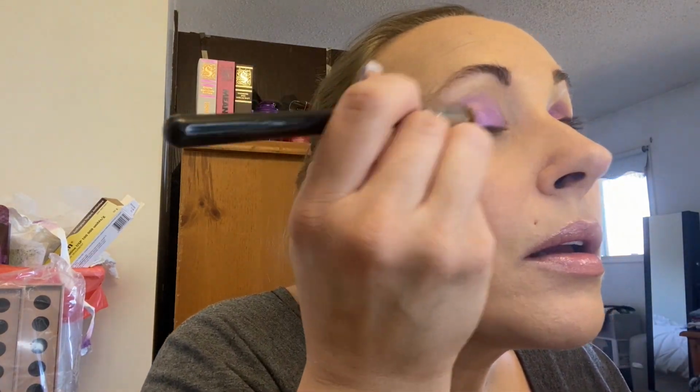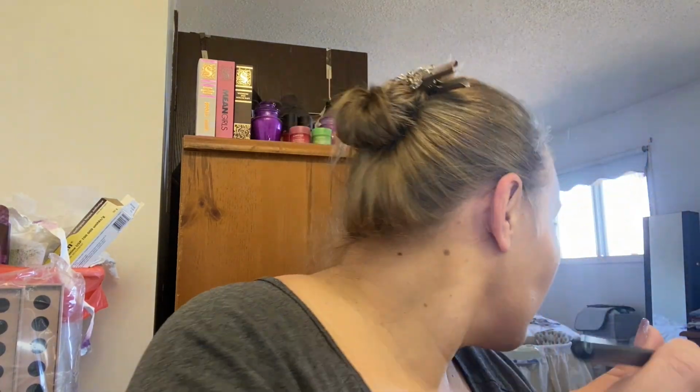So you'll see that I go in and layer a lot, and that's just to make sure that the shadow doesn't come off throughout the day. I only put a little bit of concealer on my lid. I did not put an eye primer. Probably should have, looking back.